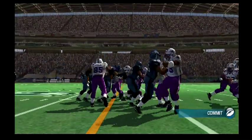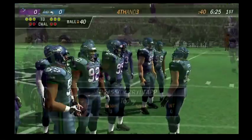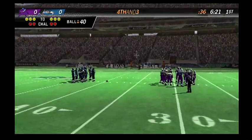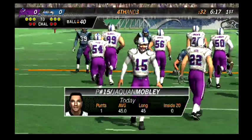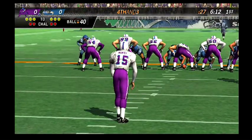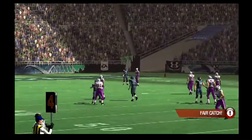Bowman is the deep back. Hand off to the tailback. He's brought down behind the line for a short loss. So we should see the punter after they fail to convert on third down. Mobley is ready to punt this one away. Burleson lines up deep for the punt return. He signals for a fair catch.